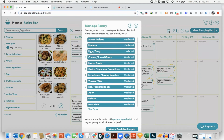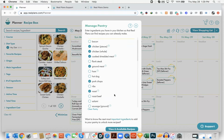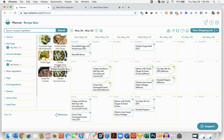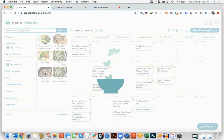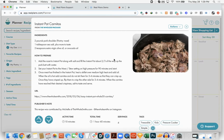And into there, you put in what you already have in the deep freeze and what have you. And then we show you what recipes you can already make down there. I can already make these things. And then when you open it up, now I have an Instant Pot. So in my equipment settings, I've said I've got a pressure cooker, so that's why I'm getting this Instant Pot carnitas. Then here, from the whole 31.